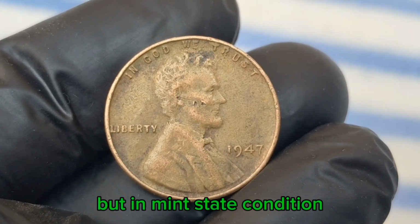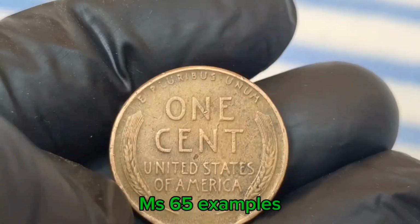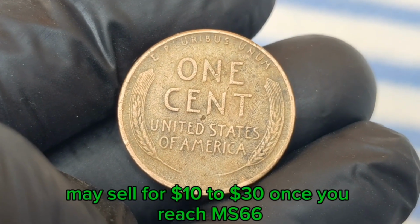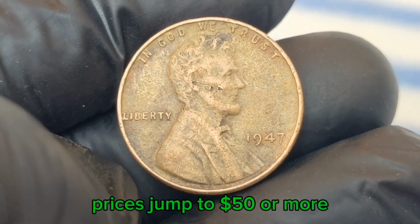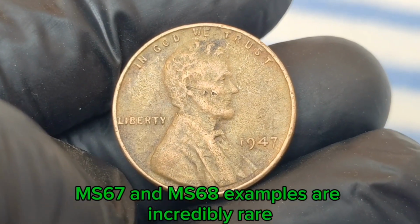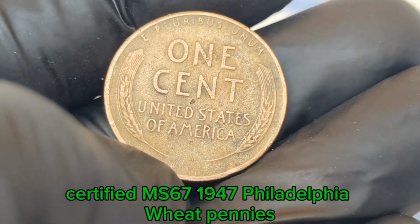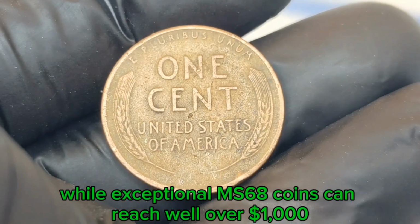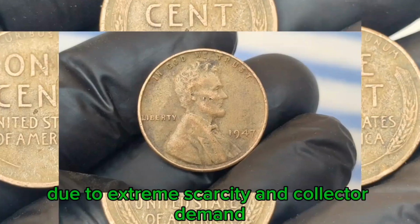But in mint state condition, especially MS-65 and above, the landscape changes dramatically. MS-65 examples, preserved in the original brilliant red luster, may sell for $10 to $30. Once you reach MS66, prices jump to $50 or more. And at the top of the scale, MS67 and MS68 examples are incredibly rare. Certified MS67 1947 Philadelphia wheat pennies have been known to sell for several hundred dollars, while exceptional MS68 coins can reach well over $1,000 due to extreme scarcity and collector demand.